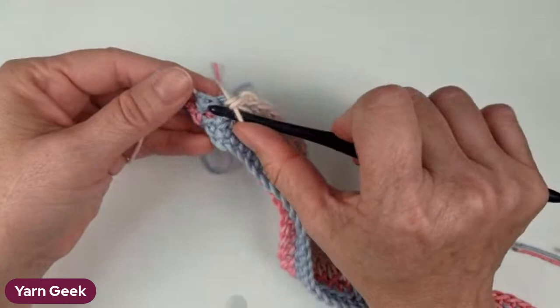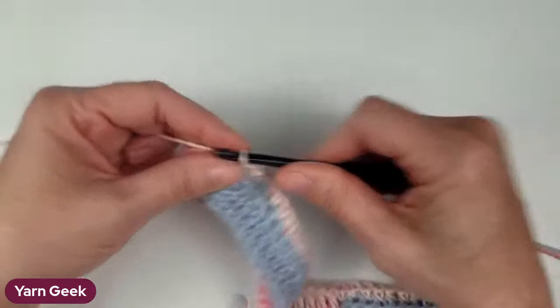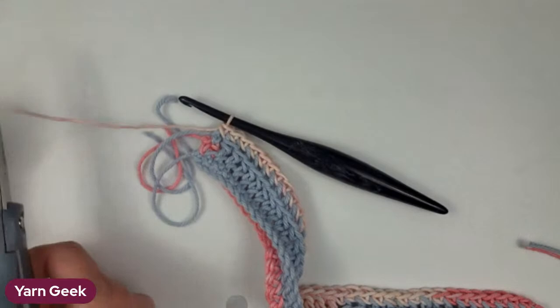Okay, and then that last stitch, you just single crochet.